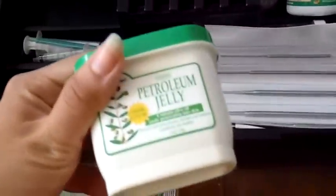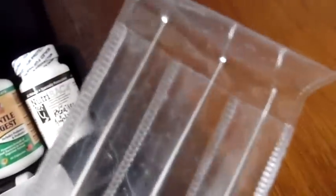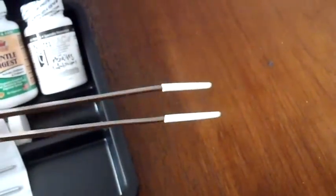This is petroleum jelly. And of course the probe set. This is a must-have for every hobbyist. These are the smallest ones, usually for colubrid babies, and these are the bigger ones for the pythons and other boids. Here I have a small feeding tong for when they were much younger, for crawlers, for pinkies and stuff like that.